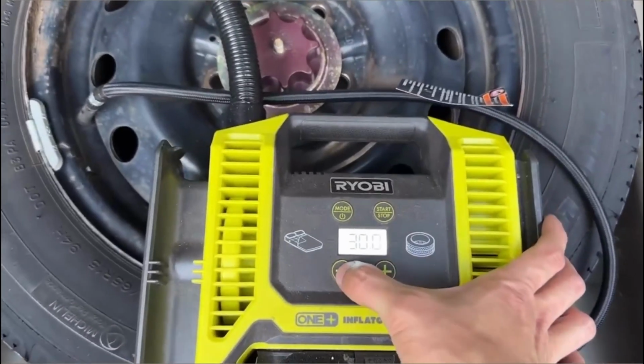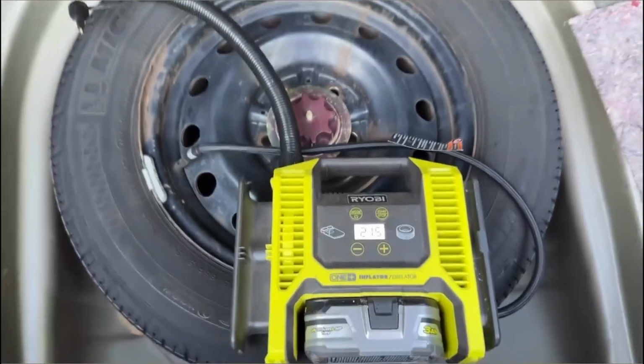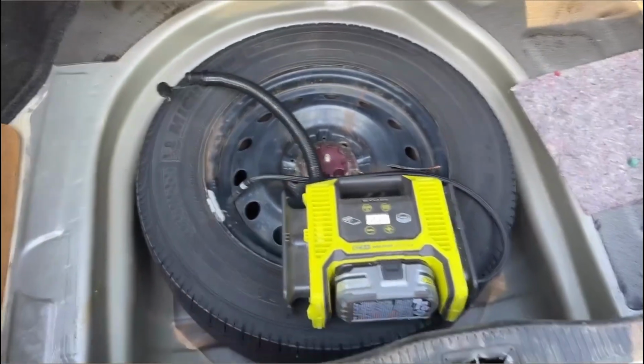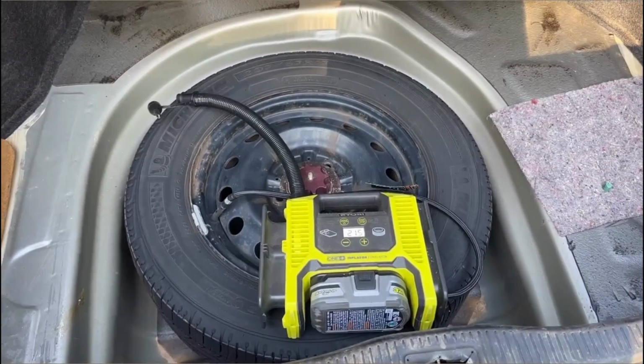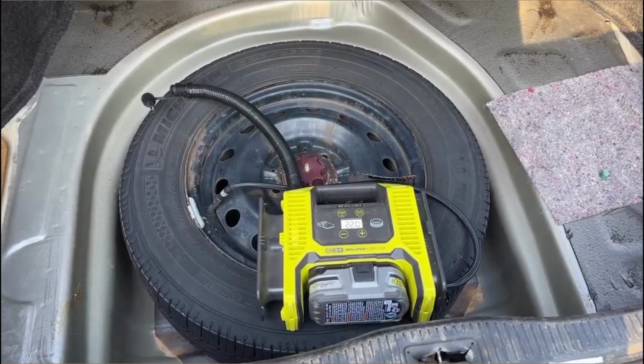I focus on potential safety issues, starting with the spare tire in the trunk. Most people forget to air it up. If you are desperate enough to change a flat on the side of a busy road, the last thing you need is for this to go flat on you too.